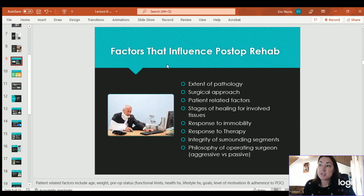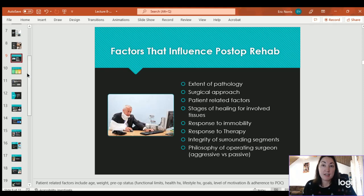Factors that influence post-op rehab. So extent of damage, extent of pathology, what type of surgery they did, any factor related to the patient, you know, if they're a go-getter, if they're kind of nonchalant, stages of healing for the tissue, the patient's response to immobility, their body's response as well, their response to therapy, the health and the integrity of the surrounding structures, and then the philosophy of the surgeon. There's some that are very aggressive, some that are very passive, and so that can affect the patient's outcomes as well.